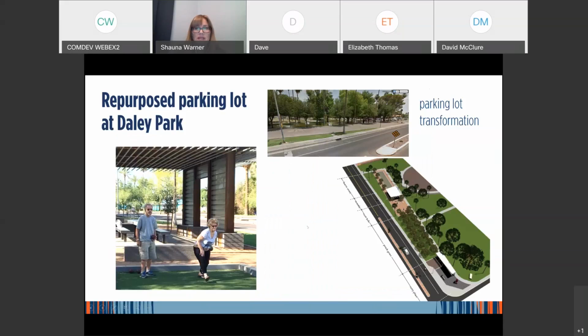And again, here at Daley Park along College Avenue is where you used to have some parking. That parking got closed off due to the railroad that's adjacent to the park, and so it was just asphalt. So they really looked at what they wanted, what they imagined it would be, and what they might want to use it for.